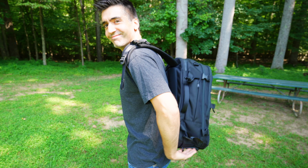But that means you've got to remain vigilant with some of your other senses, like touch, since the backpack isn't going to be in your direct line of sight. So this backpack trick comes down to two things: orientation and organization.